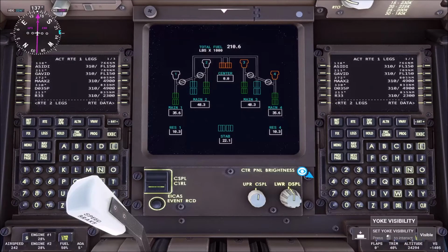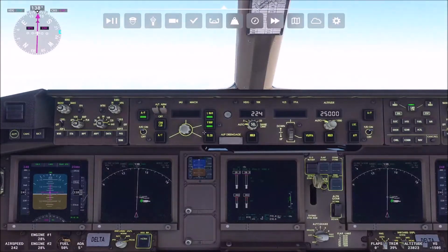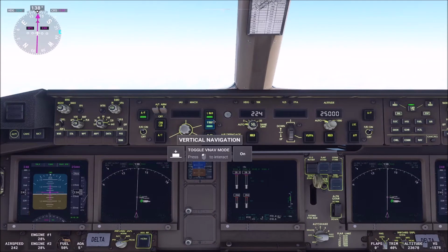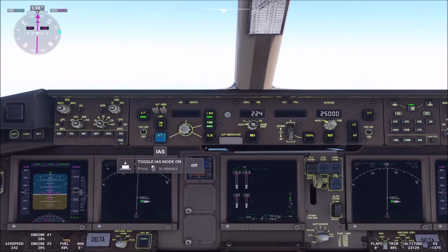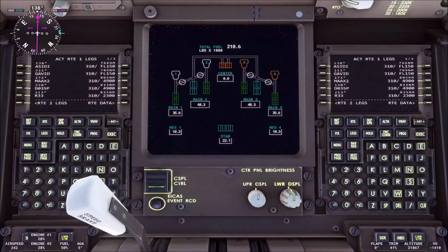And so we descend, following the FMC with vertical navigation mode. Here, vertical navigation is engaged. However, the only disadvantage is that we cannot set our speed right now. The speed is calculated by the FMC, so our speed is 242. And actually our rate of descent is also calculated by the FMC. We go to 15,000.